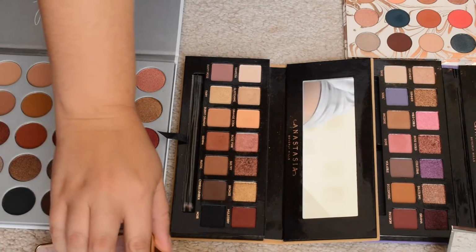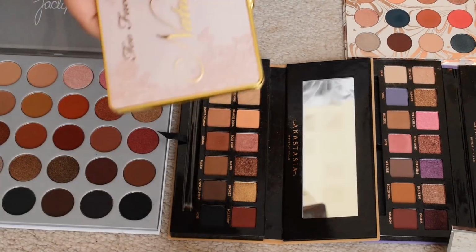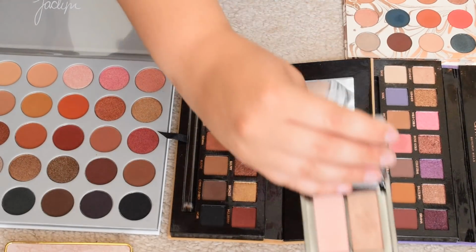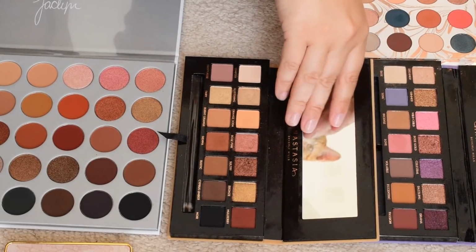Too Faced is a must. I love traveling with that one. You can't see it, but I am gonna keep it. It's right here. I also look at the Milani one. This is just stunning, absolutely a must. I'm definitely keeping my julep one. I travel with this one all the time. Definitely keeping Anastasia, this one here.